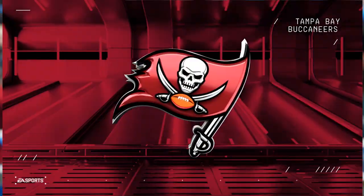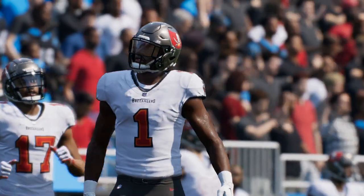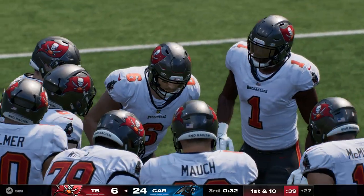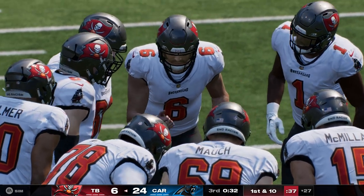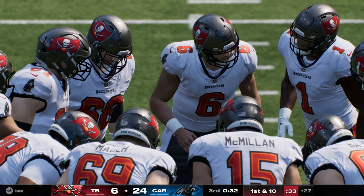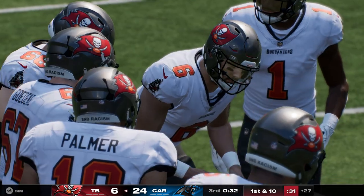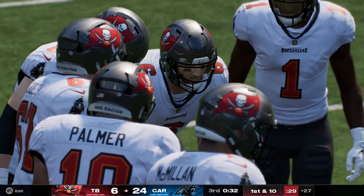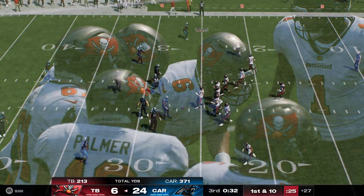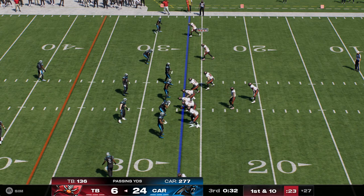And listen, Mike, we all know this is a passing league. But what you want to do is you want to at least be unpredictable on offense, meaning you want to be in what they call 50-50 downs. I've got an equal opportunity to both run or pass based on the down and distance. When you have nothing to show on first and second down on the ground, you find yourself in must-pass scenarios, and you're playing right into the hands of the defense.